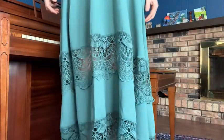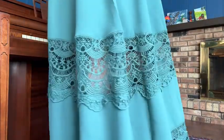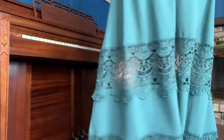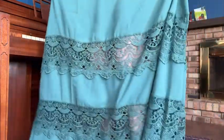I was also not sure about the lace panels. I didn't want them to be too high up on my legs. I did want this to feel like a modest dress, and I'm happy that they're just right at my knees and I don't feel like I'm showing too much.